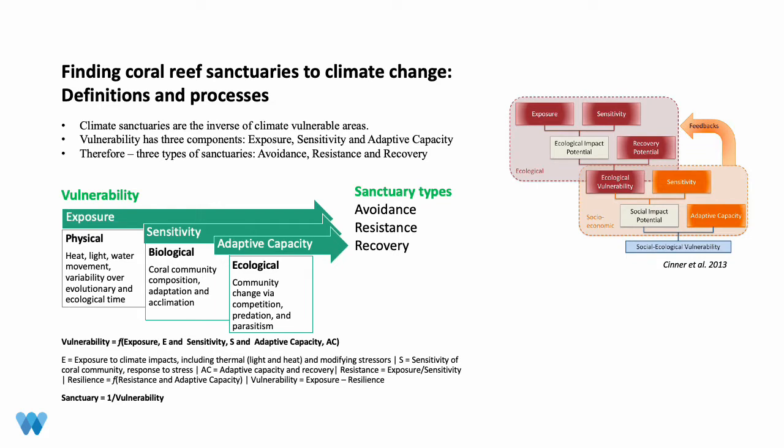And finally, there's the adaptive capacity or the recovery aspect of a sanctuary. And this is largely driven by ecological considerations. These are the community change aspects of competition, predation, and parasitism.